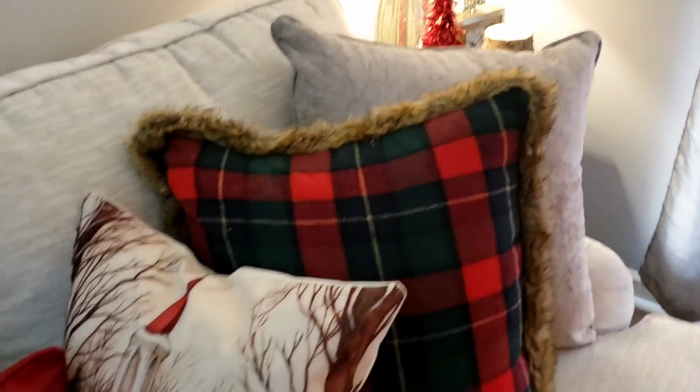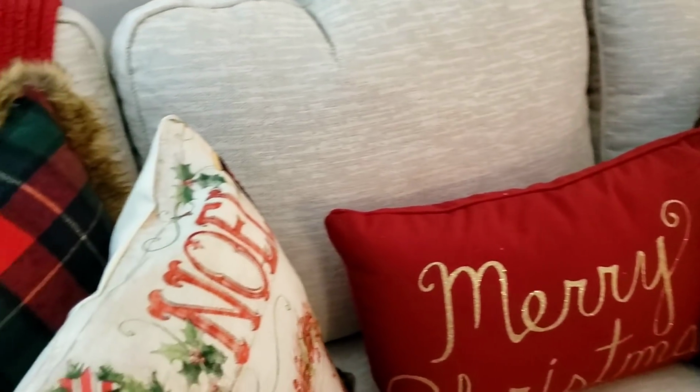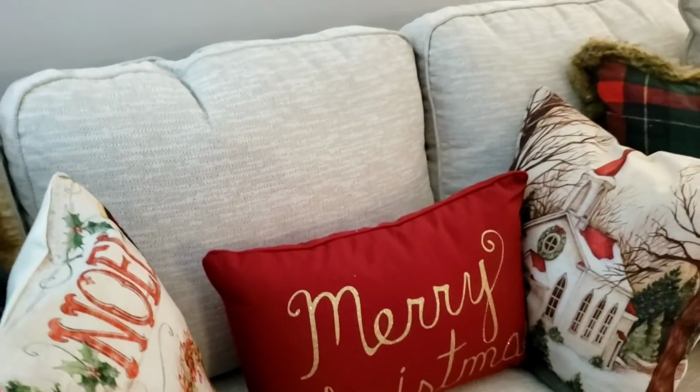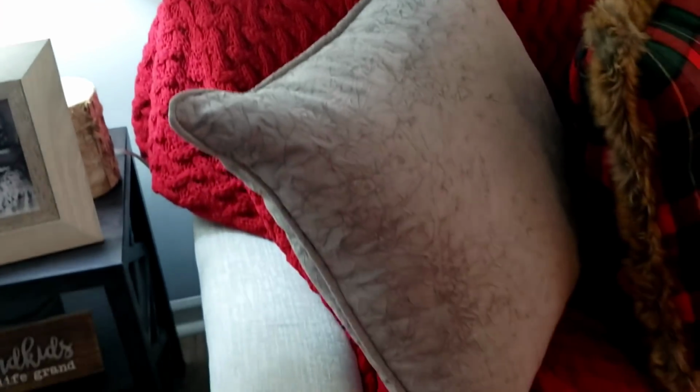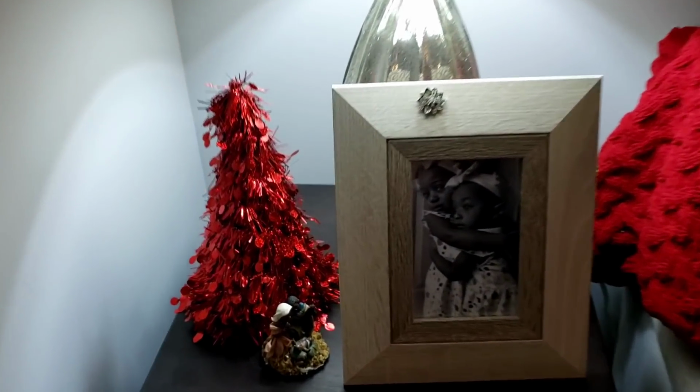I kept it simple on my tables this year. You guys know that I love pillows. Pillows are just amazing to me. Pillows just bring out the room. They brighten up any room and make it more cozy. So I added my pillows to this room. I had to add my plaid pillow. I love plaid. Plaid is just gorgeous to me. It's cozy to me. I just absolutely love my plaid.